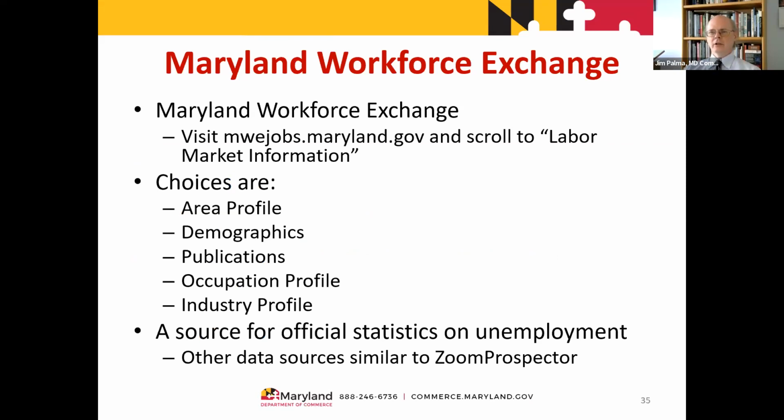And finally, this is a plug for Maryland Workforce Exchange. They are run by the Department of Labor. It's actually really similar to our system. They actually use similar data. It's not quite as flexible in how you can do the analysis, but where it's useful, I think, is if you want to know updated unemployment statistics. Like right now, our unemployment statistics are really low. So if you just want to track stuff like that for the geographic area that you're in, Maryland Workforce Exchange is good. And it has similar information to what we have. So it's another private data set that the Department of Labor contracts to a private company for, and they populate it with similar data, but I think Zoom Prospector is more flexible.